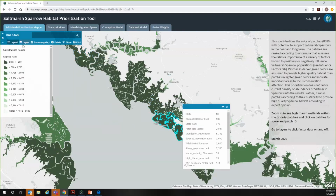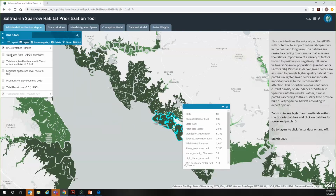And then if you click up here, there are other data layers you can bring in, which are important. I should have mentioned this earlier, but you're able to map each of the individual factors that are in the model. This is important for transparency: if a patch ranks really high or really low, you might be confused. You might think, wow, I thought that was a good patch. Why is it in the top 10%, or why is it ranking so low?